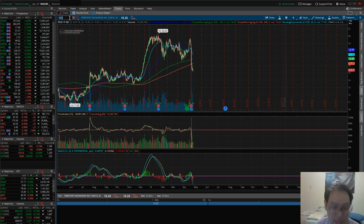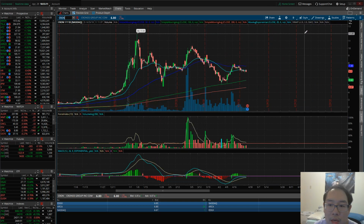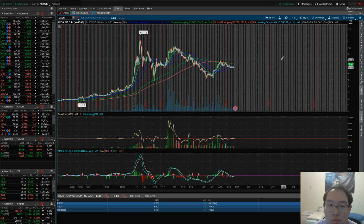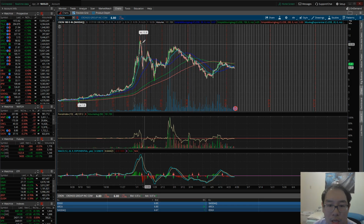All right. So next one is CRON. So looking at CRON. So here's another thing, right? Here's CRON. What's really concerning about this kind of pattern? Well, you guys can see we had a peak, a lower peak.